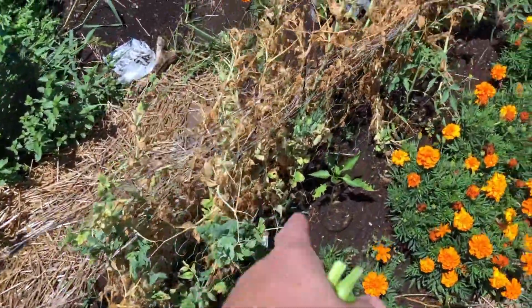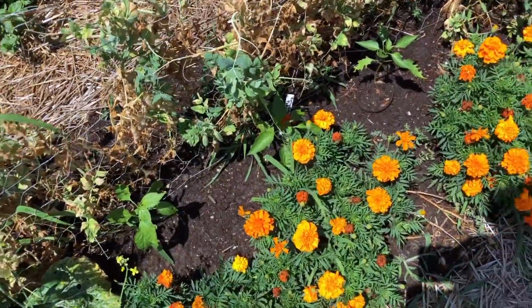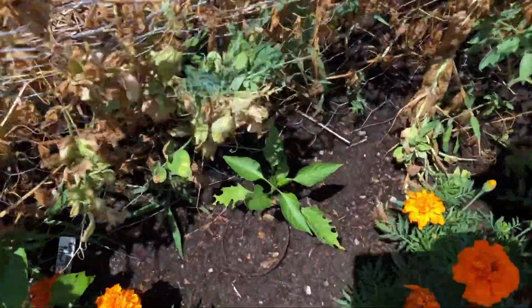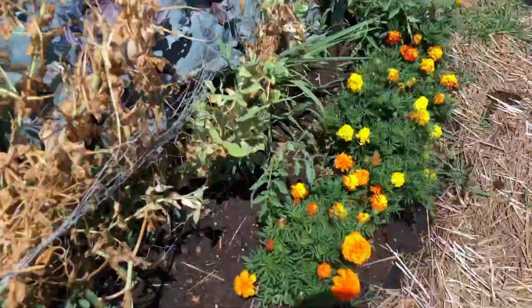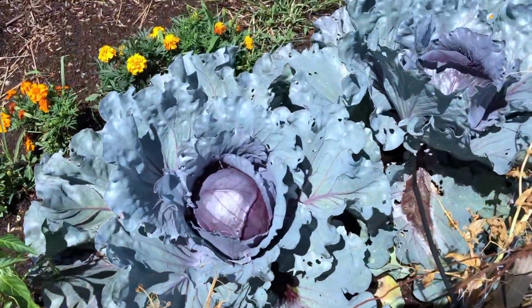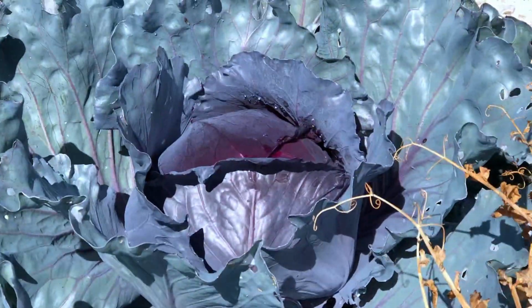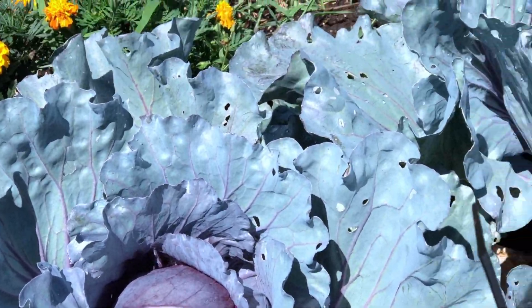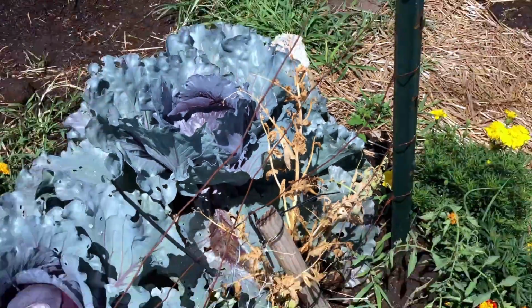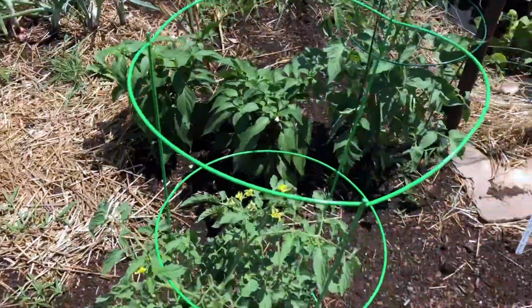So the peas I need to pull up. We had some nice peas. You can see some peppers in here. The marigolds, of course, will stay. Look at the cabbages. They're looking good. I think it might be soon time to pick one and then to plant some more for later in the season.